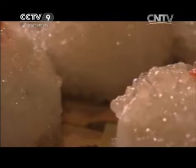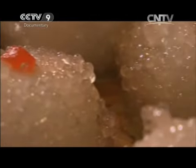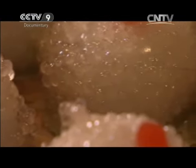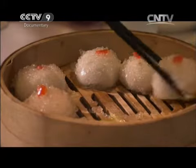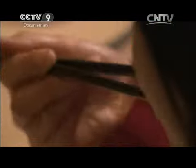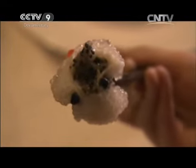This is a well-known Luzhou snack called sweet pearls. Like yellow cake, it's made of glutinous rice and served as an appetizer. As suggested by the name, the tiny rice balls look like pearls. A bite will reveal their inner beauty.